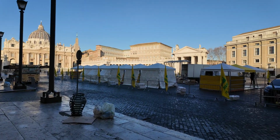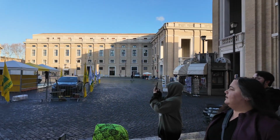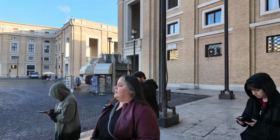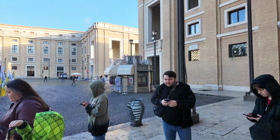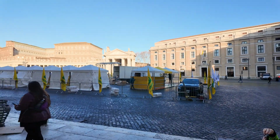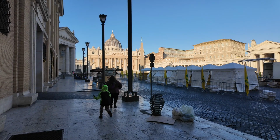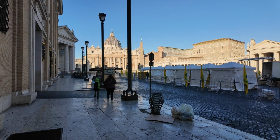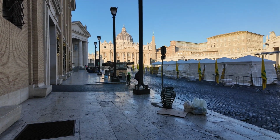Morning time here in St. Peter's Square. Is that what it's called, Sarah? Yeah, that is. I'm gonna go over to take a picture. Beautiful morning light. We got about 10 minutes before we pick up our Omni passes, which get us into the Vatican Museum, which we're gonna do here in a few minutes, and you'll see the whole deal.